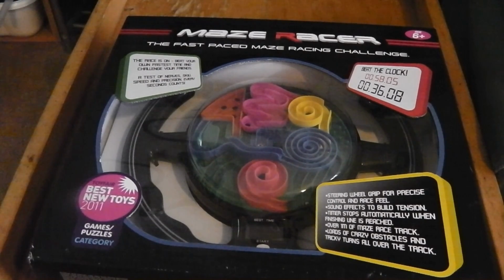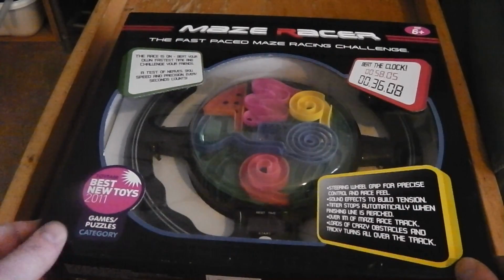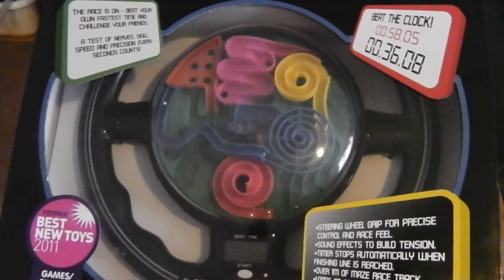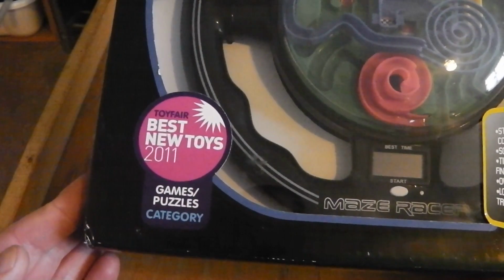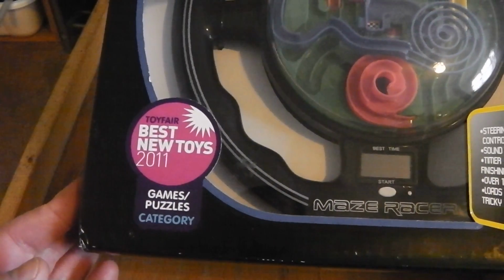Today, it's not long after Christmas, so I've been saving this for us. This is Maze Racer, the fast-paced maze racing challenge. Look at that, that's quite cool. It's got the Toy Fair Best New Gate Toys of 2011, Games and Puzzles category.